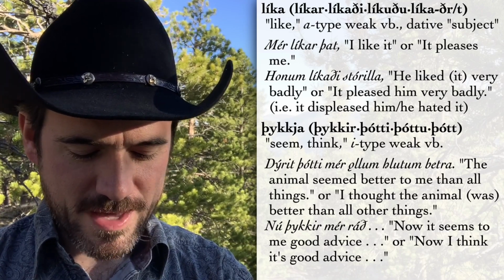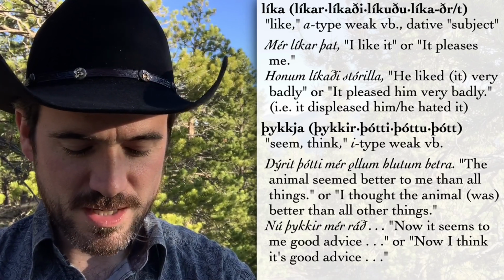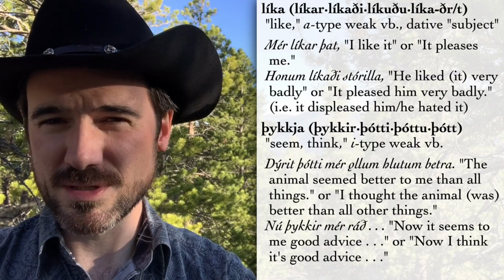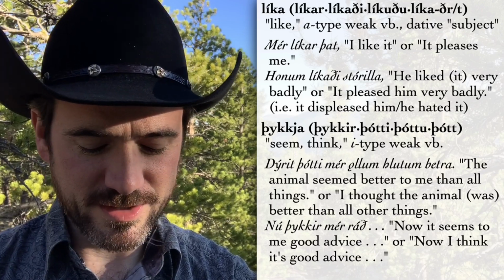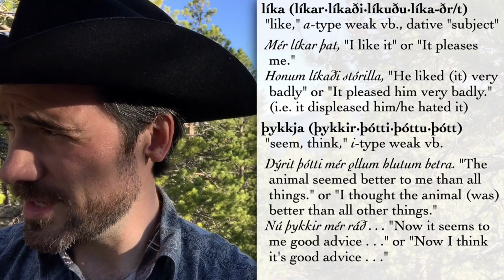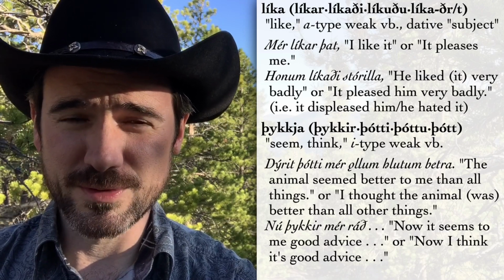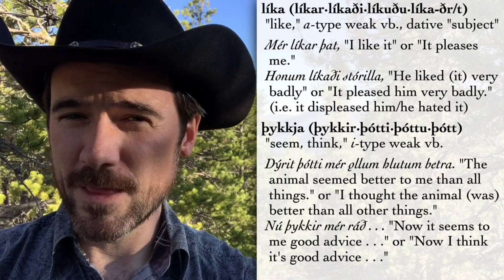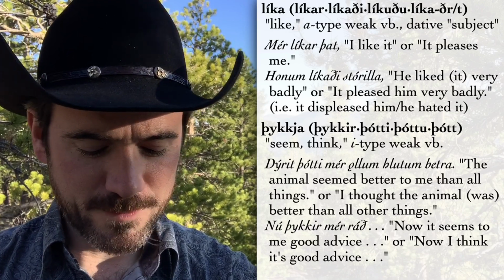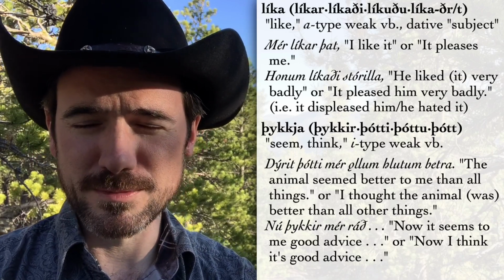Dýrit þótti mér öllum hlutum betra. The animal, dýrit, seemed to me, þótti mér, better, betra, than all things, öllum hlutum. Sometimes than can be indicated just by having a dative there. So the animal seemed to me better than all things. Now, this looks like think, so this kind of looks like English methinks, which in fact comes from a time when English think worked just like this. It really means seemed. So the subject really is dýrit, the animal. That's nominative. The animal seemed to me, þótti mér.